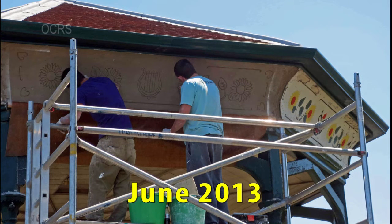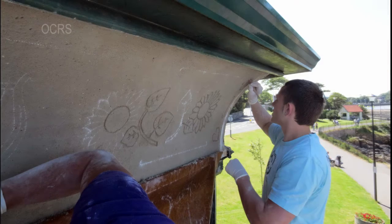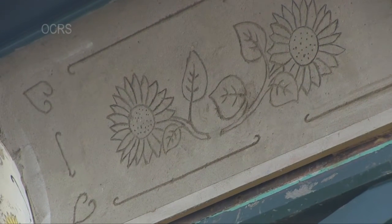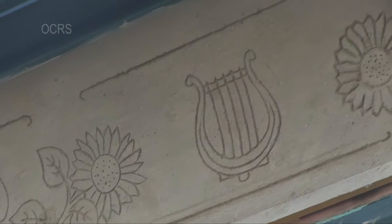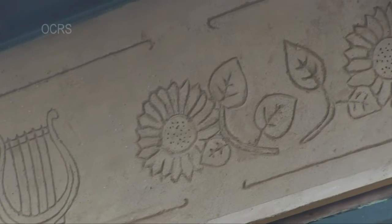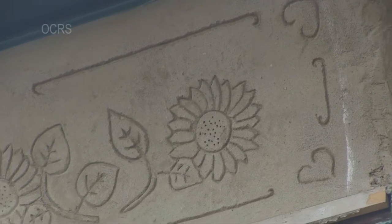By June, the initial rendering of the broken panels was pretty much finished, and the design of the original pattern was then carefully drawn onto the smooth lime surface. On the 25th of June, the lime surface of the panel was scribed, and was then left to dry out fully. And given this recent fine weather, that shouldn't take all that long.